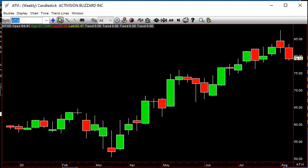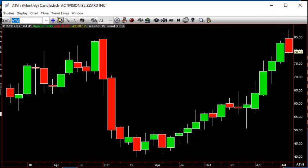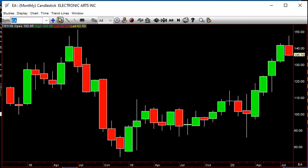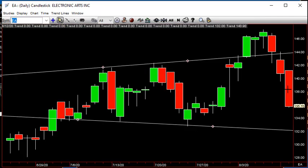ATVI here, 2 up, 2 down reversal. All right, 2-2 on the weekly, which gives you the monthly. Potential outside bar here to the downside if they want to keep that coming. And of course, we're going to watch this with the other gamers. EA. Potential outside month, and the daily triangle looking like this, coming back through this range. That would be nice. All right, so we'll see how that goes.